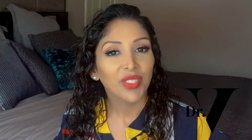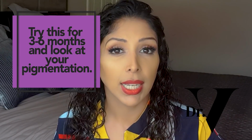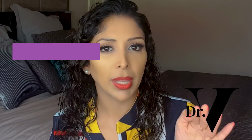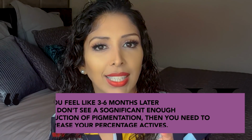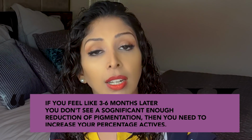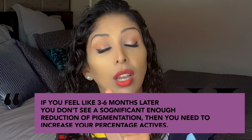The next product I love too, it is the kojic acid 2% plus alpha arbutin 1%. It's an excellent combination of tyrosinase inhibitors. I would recommend you try this for 3 to 6 months and look at your pigmentation. If you feel like you're happy at that point, you can leave it. But if you feel like 3 to 6 months later, you haven't seen a significant enough reduction in pigmentation, then you need to increase your percentage actives. You need to be using higher strength tyrosinase inhibitors. But it's a very good first step, and this one is also Dr. V approved.